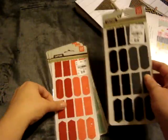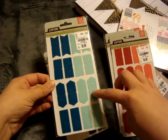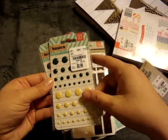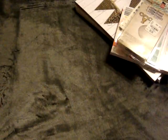So I got the black and gray, the pink and red, the turquoise and blue, and then the brown and cream. And I picked up these cream and green candy buttons and black and white, which I had picked up before, but I figured I might as well pick some more up while they had them.